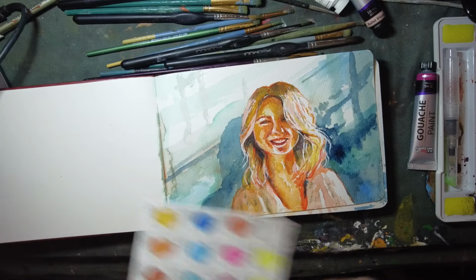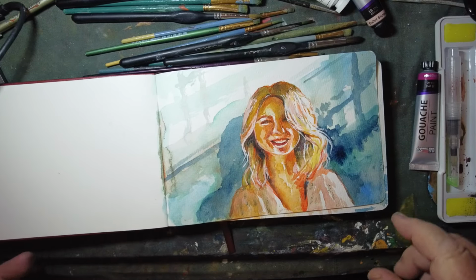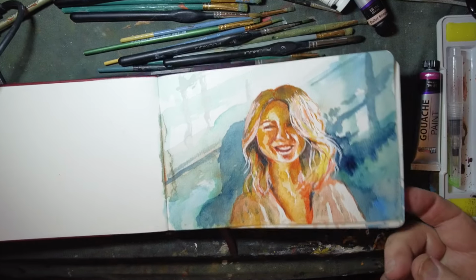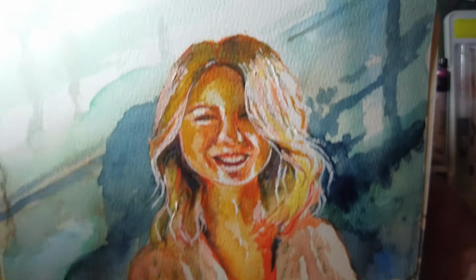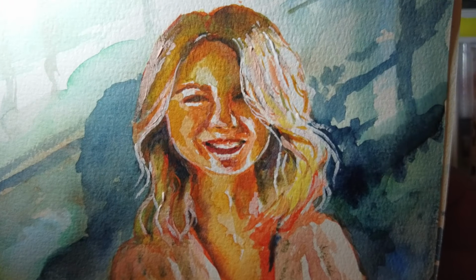Well, what do you think? So it's sketch number 1 in the new journal, and it's a watercolor portrait of a young lady.